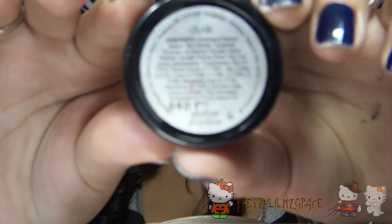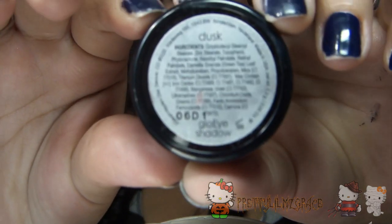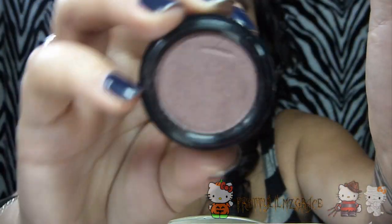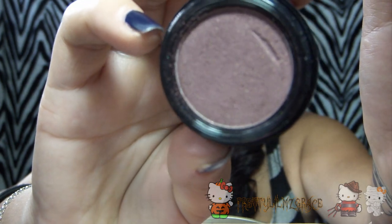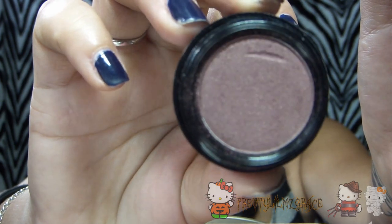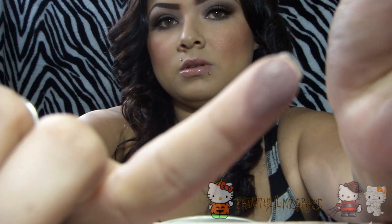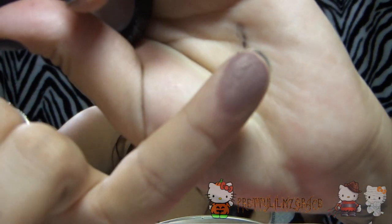So it looks like this, the name is Dusk. And this is the color. Then I'll swatch it for you guys. I don't know if you guys can see this. It has a purplish, brownish look.